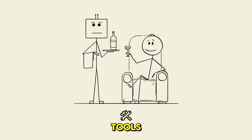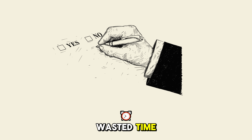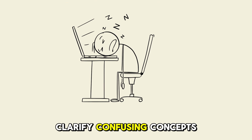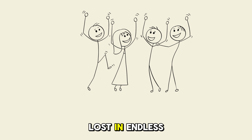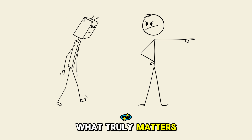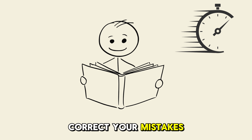Use AI tools. Harnessing the power of AI tools like ChatGPT is a game changer for studying smarter and cutting out wasted time. With the right prompts, AI can help you quickly review complex content, clarify confusing concepts, simulate realistic test questions, create concise summaries, and personalize study plans. Instead of getting lost in endless notes and textbooks, AI keeps you organized and focused on what truly matters. Think of it as having your own personal study assistant, saving you hours of tedious reading and making your sessions far more efficient. 1. Review and correct your mistakes.